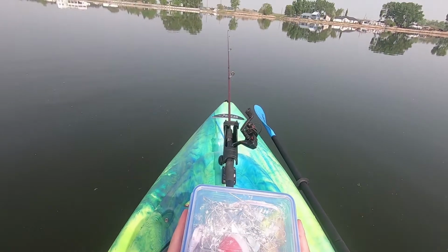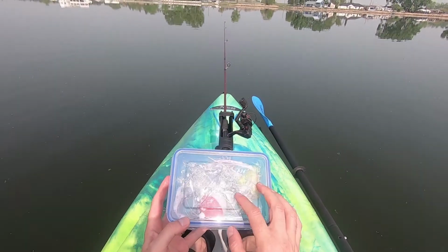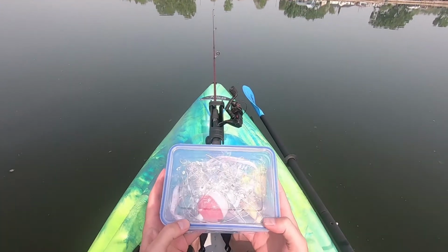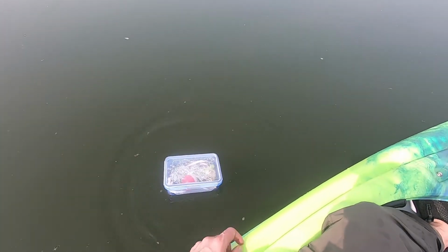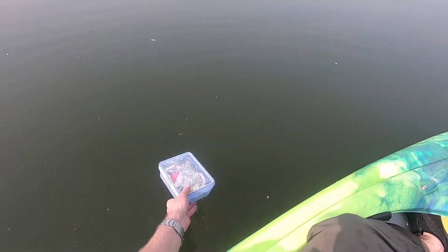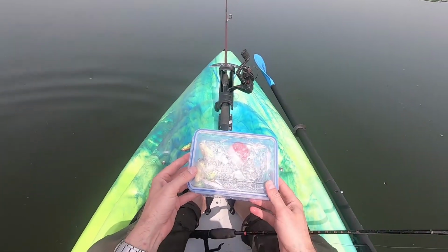So just to show how well these things float, I just loaded it up with a whole bunch of stuff, including a metal stringer. This is pretty heavy right now. I think I've got 4 or 5 lures in here. I've got a stringer, I've got a couple weights, and just to show you how effective these are, still working really well. So I really recommend it if you're looking for something that you can recover if for some reason you drop it in the lake.